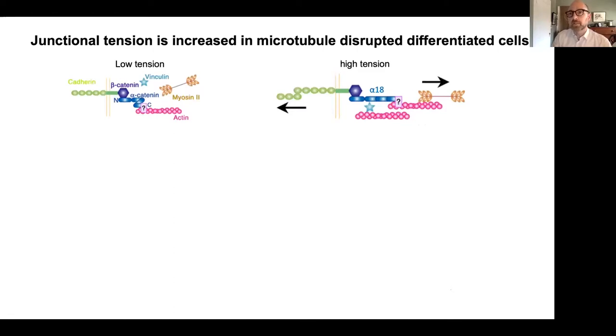And when we see cortical actomyosin, our first thought is always the adherens junctions, okay? Because the adherens junctions are the cell-cell contacts that bind to the underlying cortical actin. And we know that tension on that actin can induce conformational changes in components of the adherens junction. So one of these is a protein called alpha-catenin, which exists in different conformations under low and high tension. And under high tension, we have a nice tool because there's a conformation-specific antibody called alpha-18 that will preferentially bind to the form of alpha-catenin under high tension.